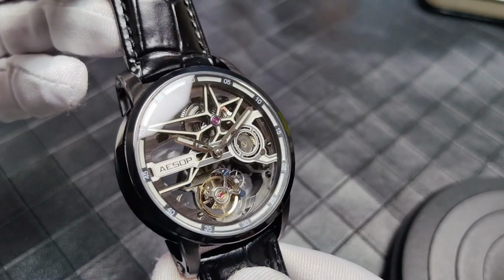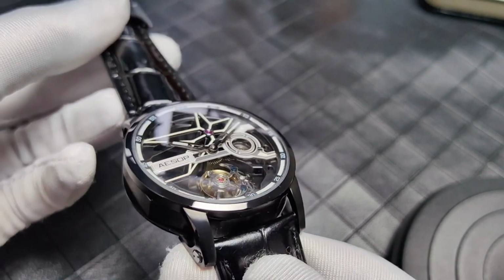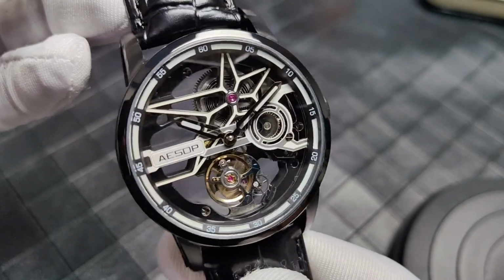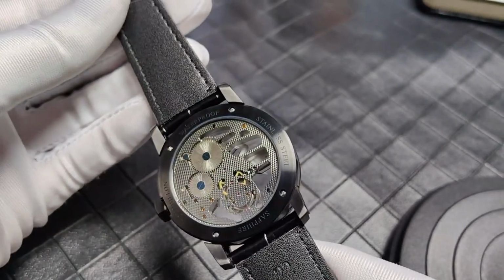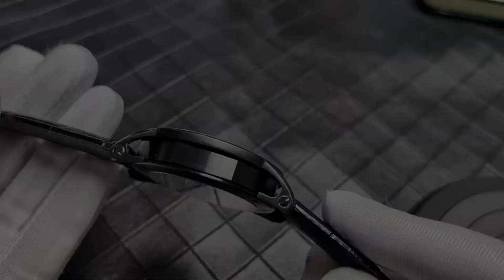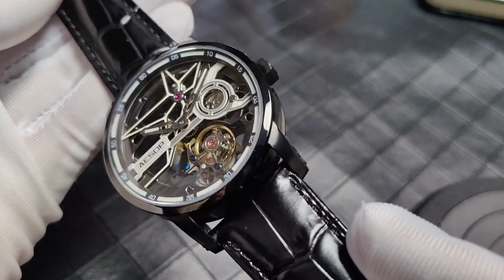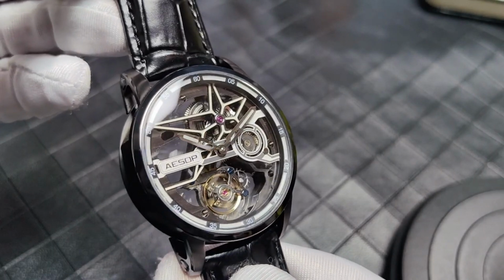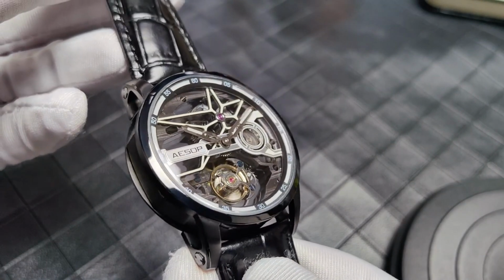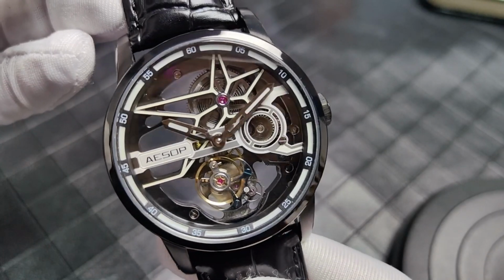6. Agelocer Skeleton Tourbillon, the budget flex. You'd never expect a Tourbillon to be on a list of affordable watches, but here we are. The Agelocer Skeleton Tourbillon costs just $650, which sounds expensive, until you realize that most Tourbillon watches cost as much as a small car. The finishing is surprisingly decent. The skeletonized design looks high-end, and it even has 80 hours of power reserve. If you want a mechanical flex piece without breaking the bank, this is as good as it gets.